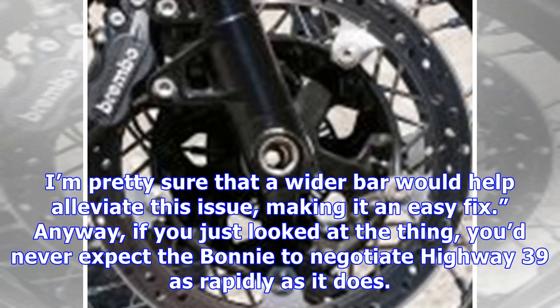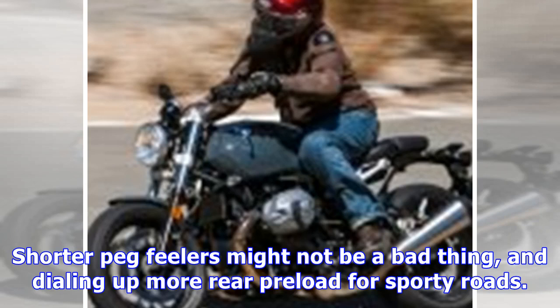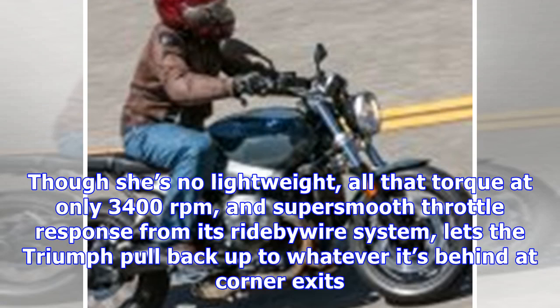Anyway, if you just looked at the thing, you'd never expect the Bonnie to negotiate Highway 39 as rapidly as it does. Once through the initial soft part of travel, the thing bucks up, and you can feel the stiff new frame at work, keeping those classic Pirelli Phantom-look tires pressed to the pavement. Shorter peg feelers might not be a bad thing, and dialing up more rear preload for sporty roads.